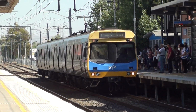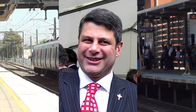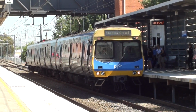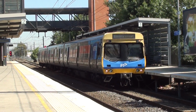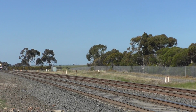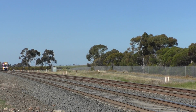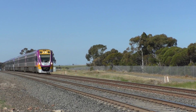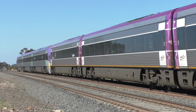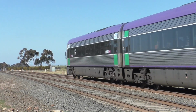The 1999 state election saw the Bracks Labor government come to power, and by this point Victoria's economy had improved somewhat. While public transport was a focus for the new government, most of their attention went to improving regional rail, primarily because it was the rural voters that brought them to power, but also because their slim majority in Parliament was dependent on the support of three rural independent MPs.